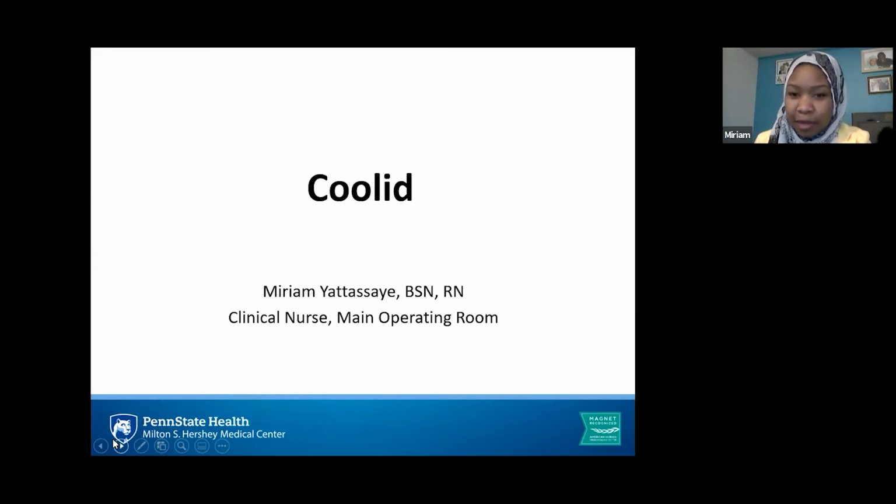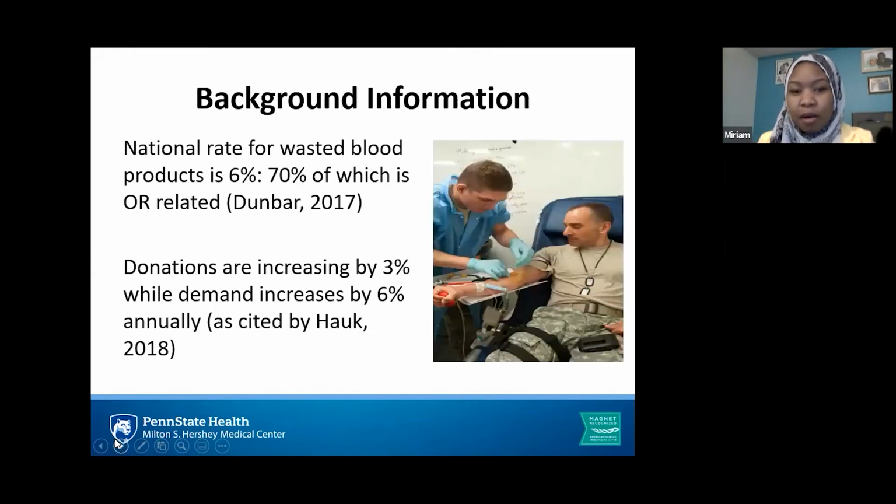patient care at the bedside, on the floor, and really trying to expand past emotional intelligence and towards a little bit more mechanical and technical intelligence, which I think the OR is really great for. So when I started in the operating room, one of the things I found most intriguing was our blood product waste rate in the OR.